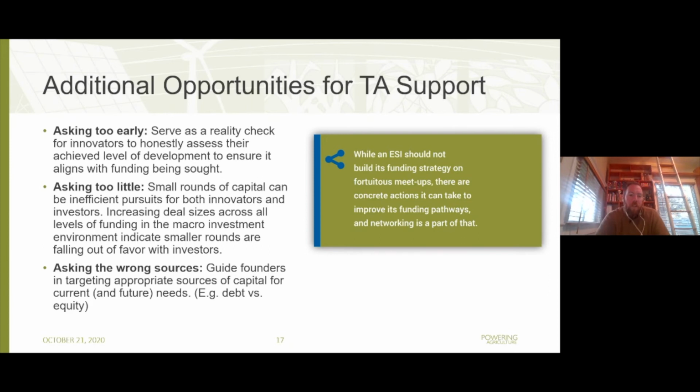So make sure if you're working with these innovators that you're helping them to understand, again, back to that earlier chart, what funding goes with which stage of development and where does that money come from? Is it coming from angels? Is it coming from venture capitalists? Is it eventually coming from a bank? Make sure you're aligning those different milestones with the different funding that's out there.